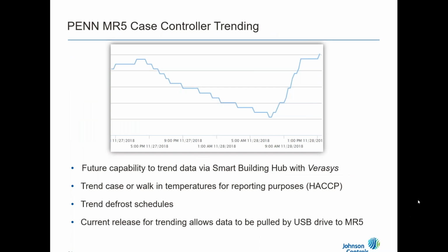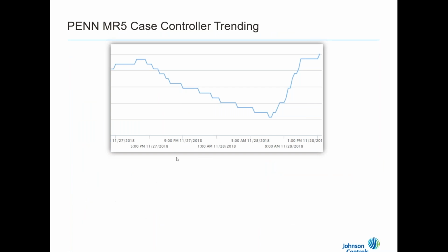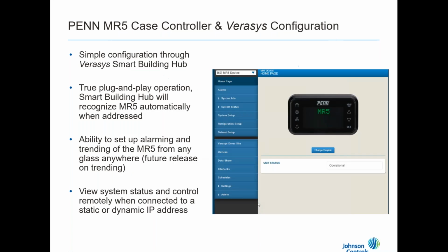Within the Verasys solution, if we go back to that previous slide in the configuration of the MR5, and you get into the refrigeration setup, if you have the MR5 or A525 along with the QREV and the Superheat controller, so if you had the Johnson Controls bundle of products from expansion valve back to enterprise solution, you'd actually be able to drill down into Superheat.